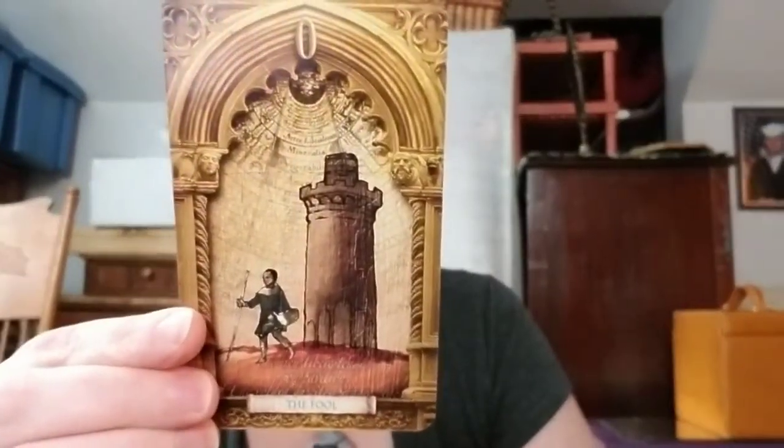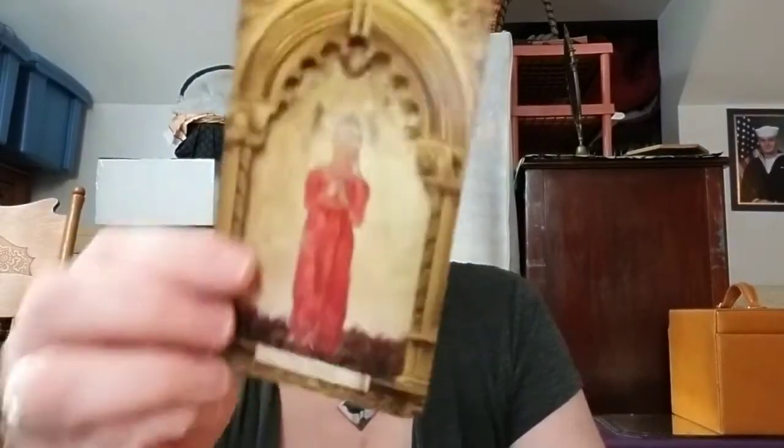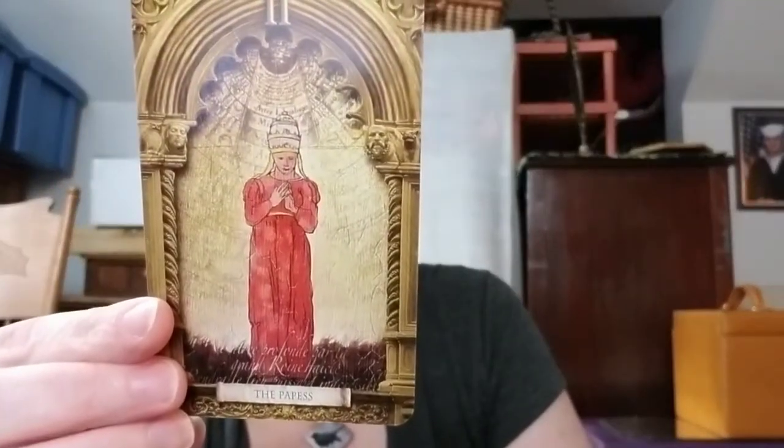Okay, so the Fool. And again, there are going to be different kinds of interpretations here. The Magician. Oh, the Papist. So that's a little different. The Empress. The Emperor.